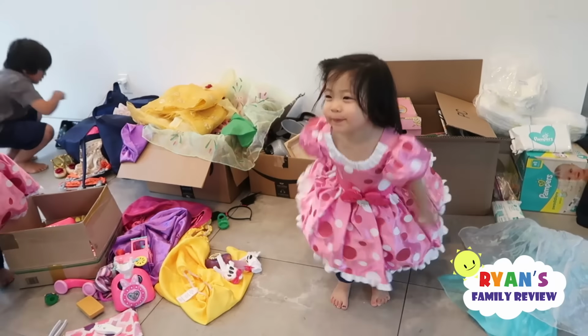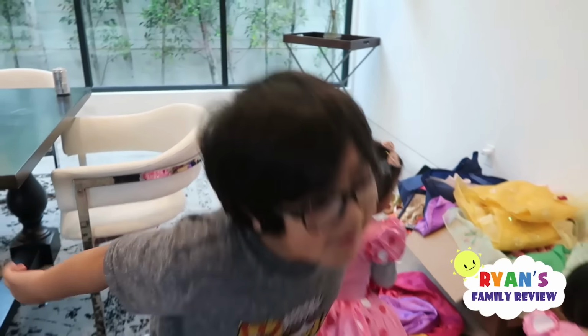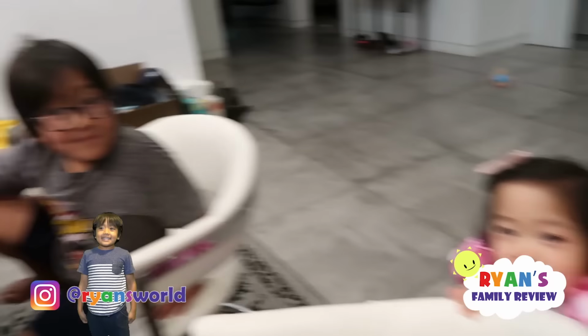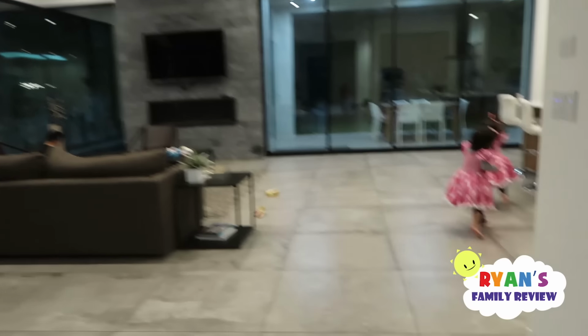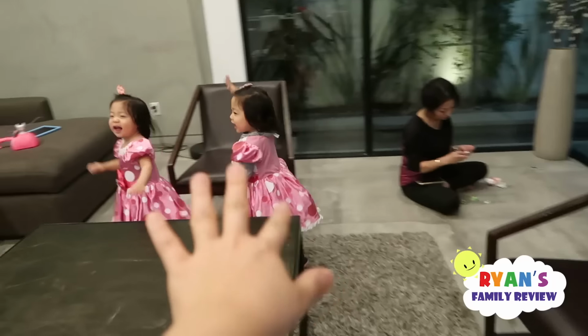So cute. Now they're just playing dress up. They're becoming Minnie Mouse. Ryan, you ready to go take a walk? Yeah. Aw, and Ryan and Daddy are playing together here. Yay. How's your game, Ryan? Good. Okay, well, I'm gonna go get Kate. Oh, I'm gonna get you. Emma and Kate, I'm gonna get you.